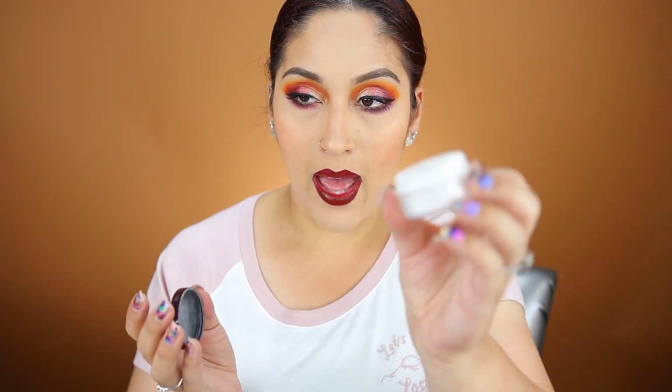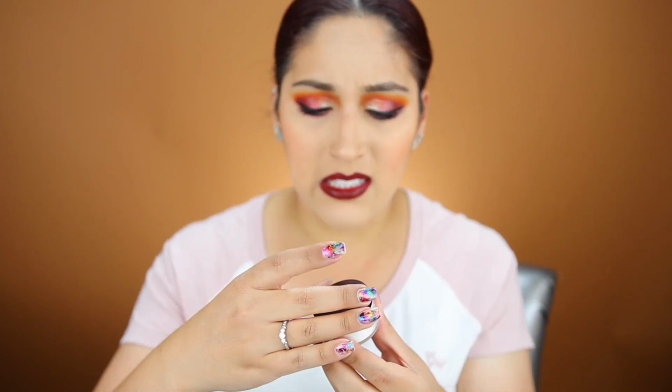From Becca, I picked the Secret Brightening Powder. I do have this. I just recently decluttered this from a Shop My Stash. I don't like this powder. I don't see what the hype is on this. Is this in translucent, or is it just the number 1 Secret Brightening Powder? I don't see the hype on this.